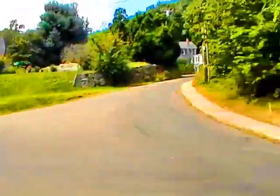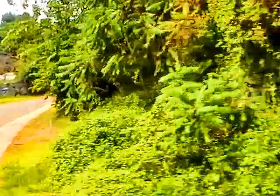Now coming up on the right-hand side as we go through Tate's Cut, this is the rock cut you'll see shortly. If you look out the window at the north position on the other side of the river, you'll see a big stone structure up on the hill. That's the Gillette Castle. Gillette Castle was built by a Mr. William Gillette, a very famous stage actor in the late 1800s and into the early 1900s.